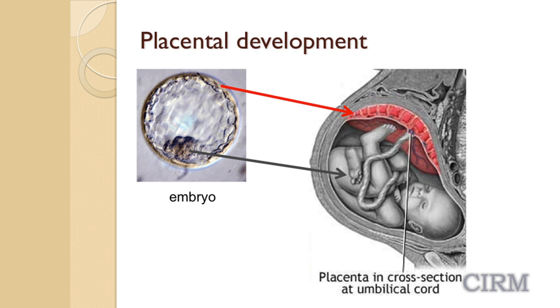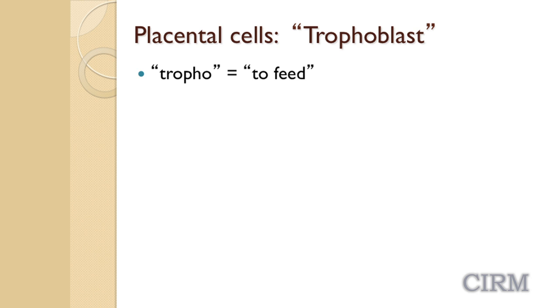So what do we know about placental development? Actually, in fact, we don't know that much, especially in humans, about how the placenta develops, particularly early on. We do know, if you look at this picture of an embryo here, you can see that basically the fetus develops from this group of cells that are on the inside of the embryo. And the placenta develops from this outer layer of cells. And these cells are called trophoblasts.